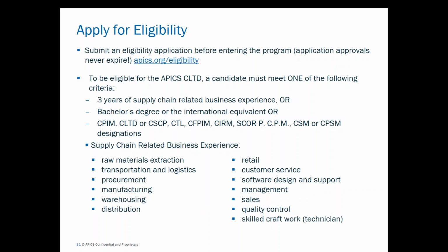So with the end in mind, we recommend filling out the eligibility application as one of your first steps. The application is free and easy, and the approval never expires. The eligibility application must be received 2 weeks prior to the day you register for the exam. You will receive notification of your eligibility immediately after completing the application unless you are flagged for an audit.